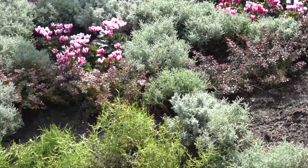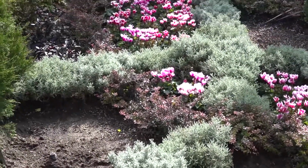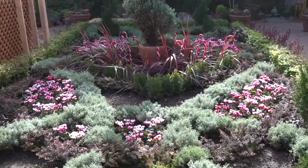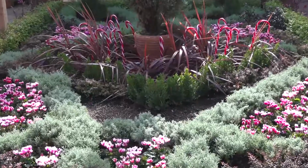So the structure of the shrubs and the hedges give you that formal look, and then you can fill it with really fun color and flowers and pops of energy. So you can change that seasonally. Exactly. Well, so that's something new.